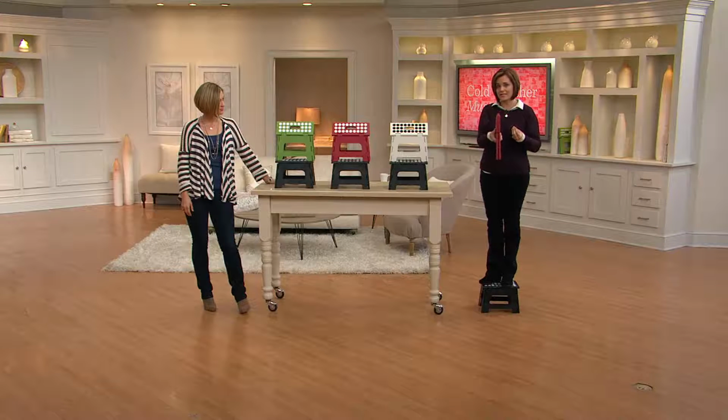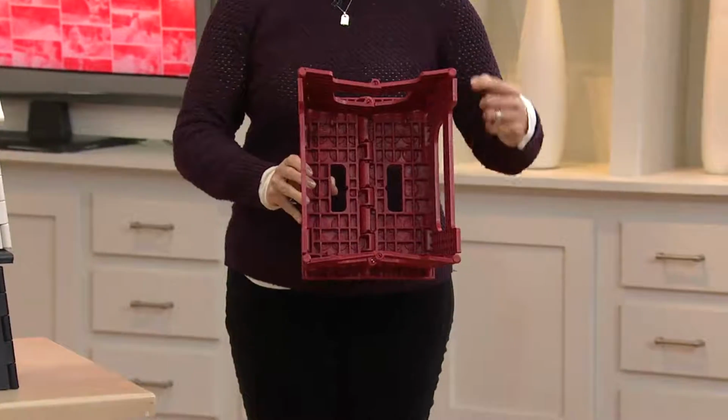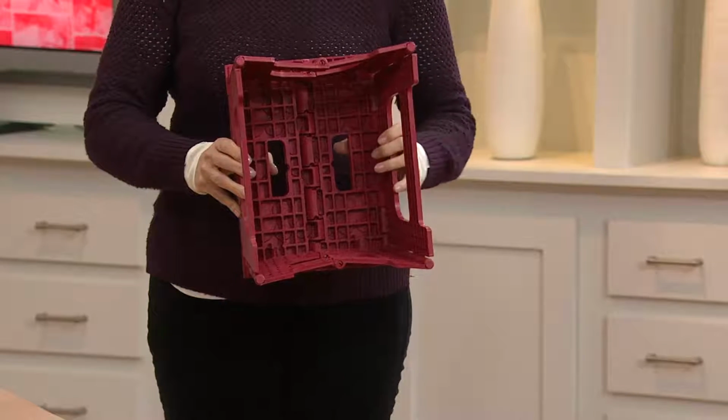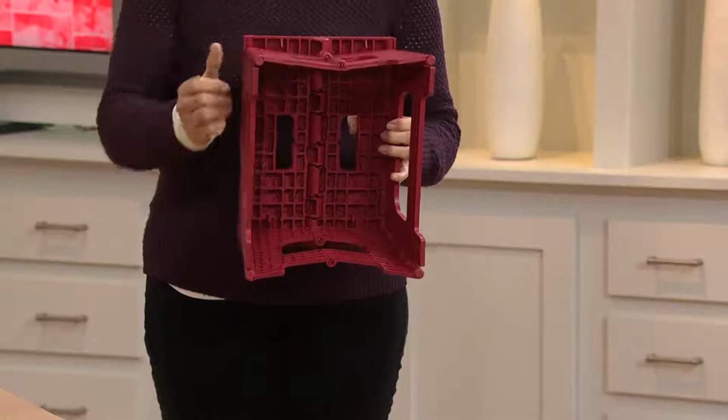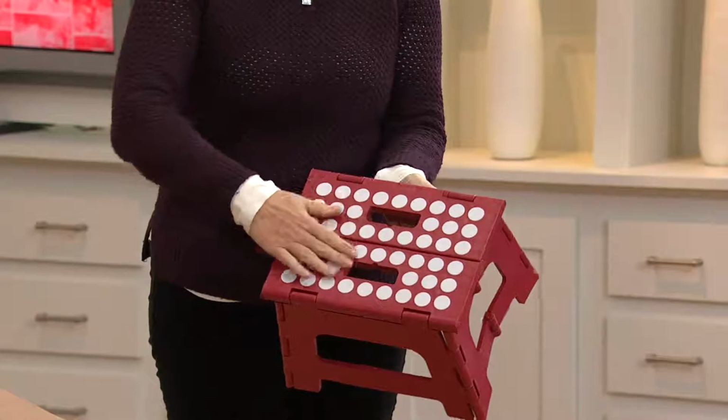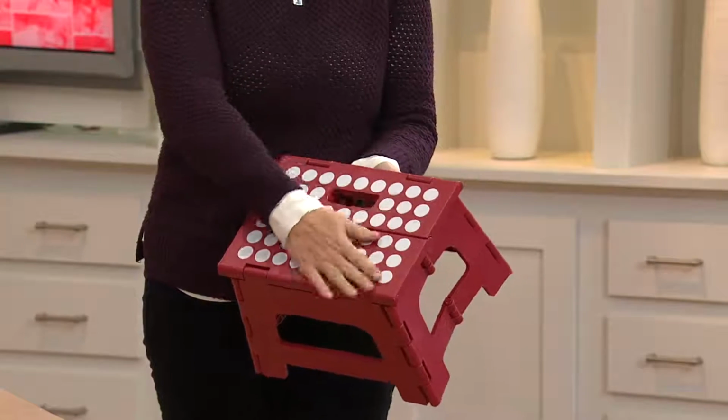They fold down to like the size of a book, just 1 3/4 inches, and they have a trapezoidal design on the bottom. So you see it's a little wider and it has rubber feet so it won't slip, because plastic slips, with rubber grips, and so you have that extra stable base. Then on top you have these little dots. These are actually meant to be non-skid, to be anti-slip.